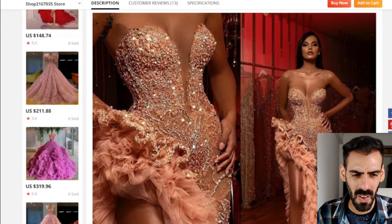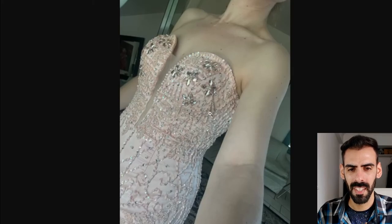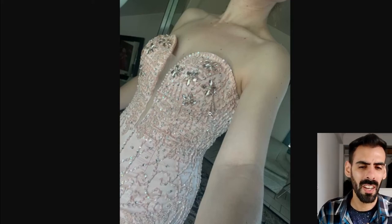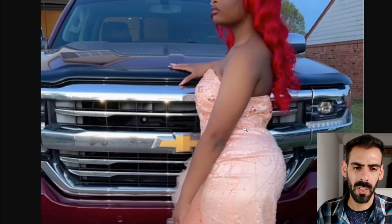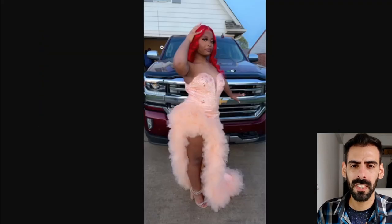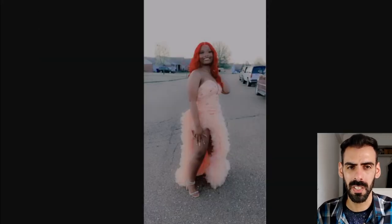I think that this dress looks like a piece of art, and this one is a cute replica. This one is a cute knockoff, but it's not it. And again, if you don't compare it to the image, I think it's a cute dress. But when you have that wow experience from the first dress, it doesn't even come close.